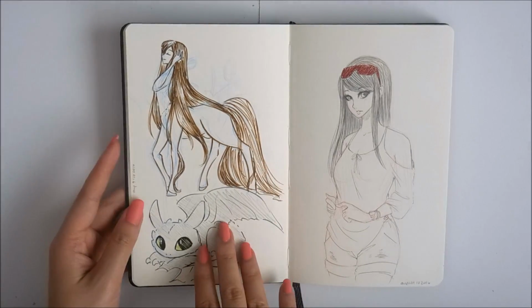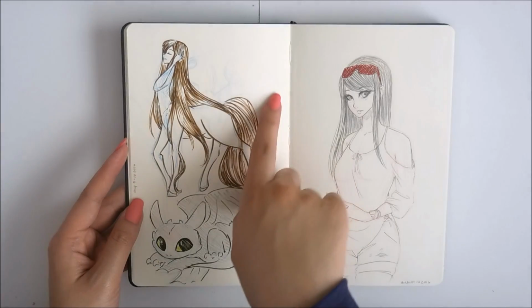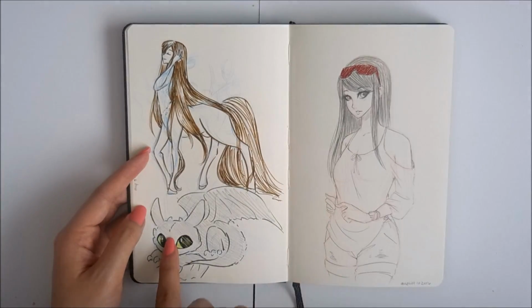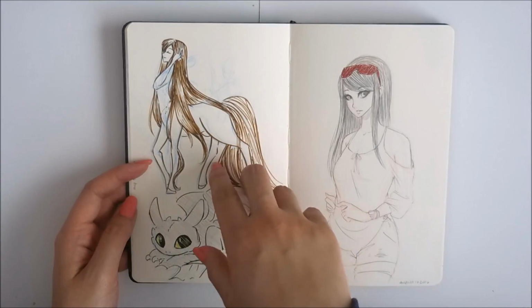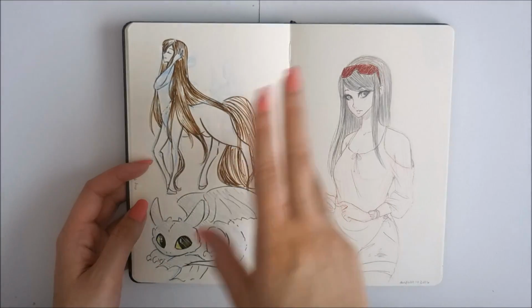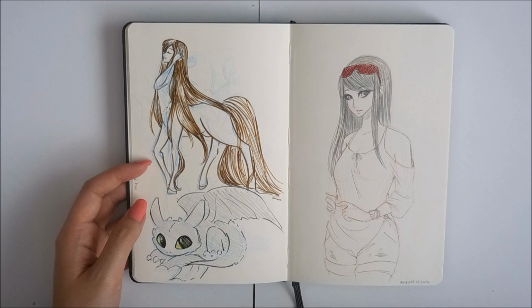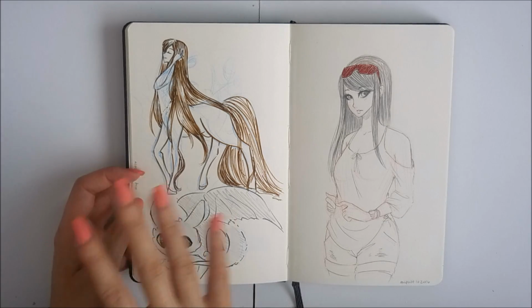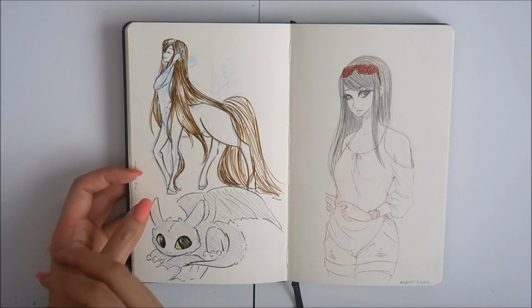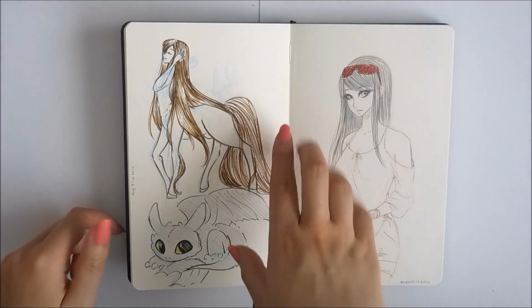Then over here we have a Centaur and Toothless, and you can see in the background there's some blue sketches, and that's because I was sketching out some other ideas, but I didn't like them, and instead of erasing them I just decided to keep it there and draw over it. Because if you guys know me, you know that a lot of my sketches are pretty clean and pretty simple, but I really like messy sketchbooks. I think they're really cool, and it shows a lot about process and stuff. So I decided to give it a go.